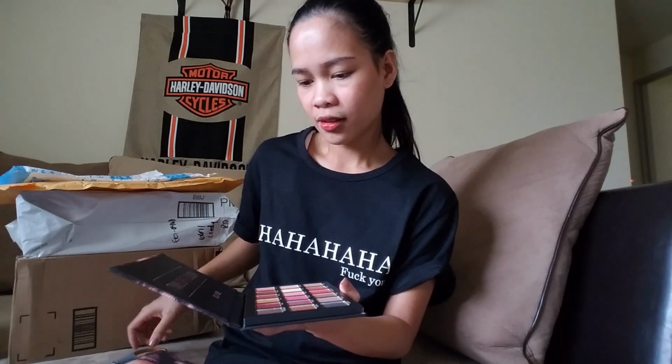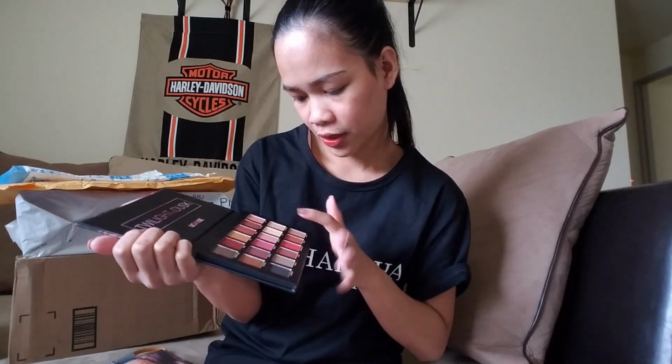It looks like that. Oh wow. There's a matte. I think 1, 2, 3, 4, 5, 6, 7, 9, 10. It's 10 matte, and then the rest is shimmery. Oh. It's a little bit sting. May amoy siya, guys.